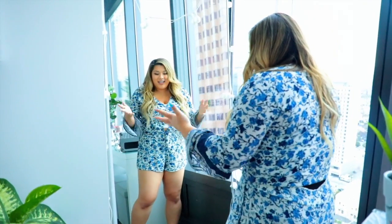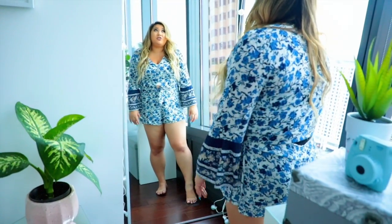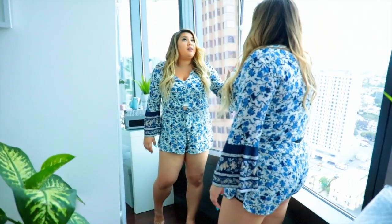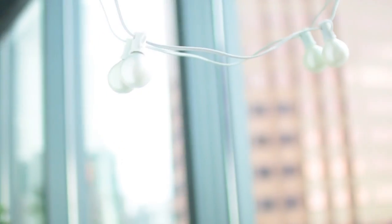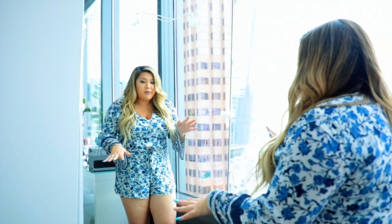Here is my mirror from IKEA. I love their floor length mirrors because they're really inexpensive and also they just look really awesome. So I got this one with the silver on the outside. I strung some Urban Outfitters lights around it and I can take some OOTDs here and also just check what I look like before I run out the door.